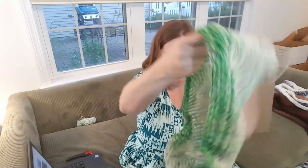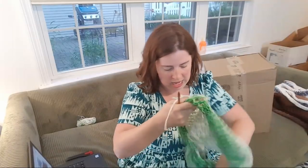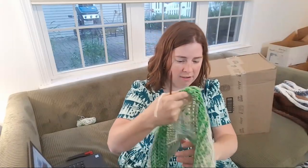And then one other thing, and this is a work in progress, this is not ChemKnits dyed yarn, this is ChemKids dyed yarn, but I'm making a cowl, and the pattern, it's a free pattern, you can find it on Ravelry. It's called Autopilot.